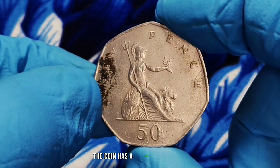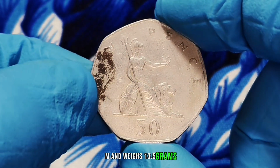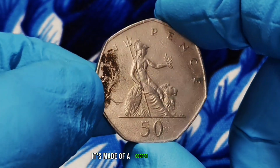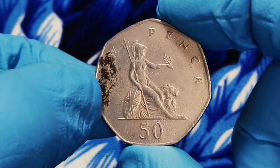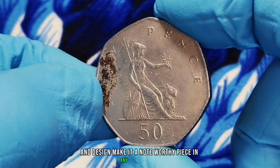The coin has a diameter of 27.3 mm and weighs 13.5 grams, making it slightly larger than other denominations. It's made of a copper-nickel alloy, which gives it a unique sheen. While it may not have the silver content that some collectors seek, its historical significance and design make it a noteworthy piece in any collection.